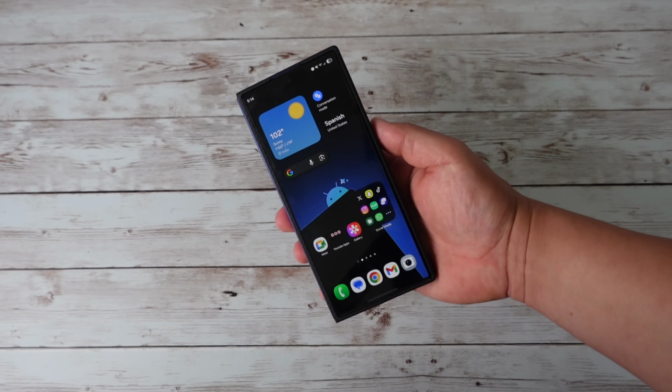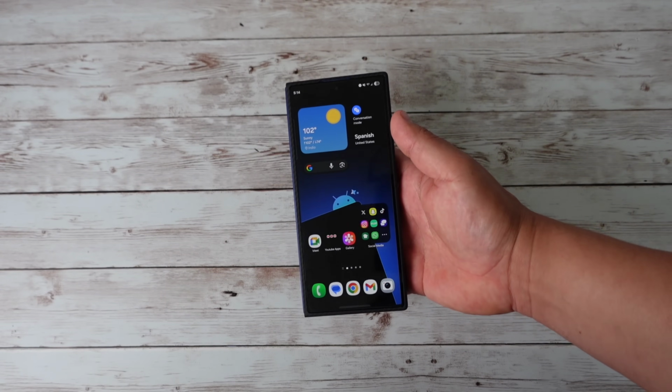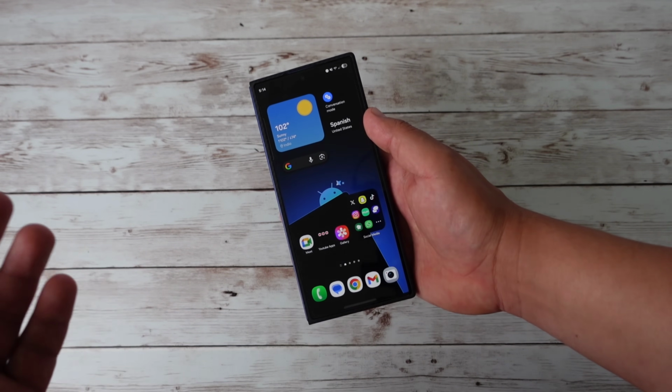But when it comes to Galaxy AI on the Galaxy Z Fold 7, I mean, Samsung offers a lot, and a lot of it can definitely come in handy. And I even use it for my emails as well. So there it is. That's all I have to say about the Galaxy Z Fold 7.